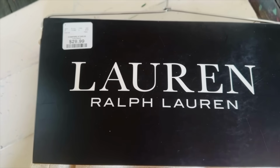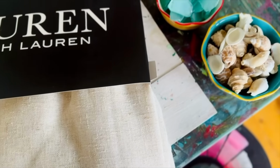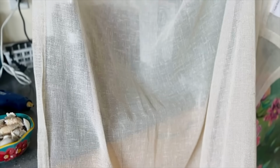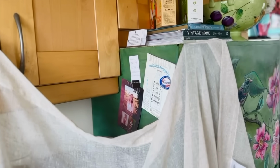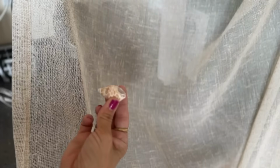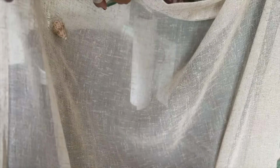I got these curtains for my dad, $30 for the pair, and we are going to give them a seashell treatment. I wanted to give you a view of how I do this. Got a chip clip right there, and I've got this part of the curtain tucked into the fridge. When you go to put the hot glue on the curtain, it's always more aesthetic if you find curtains that are sheer. So these have a sheer quality to them, but that means the glue will seep through the fabric and stick to the surface if you lay it down flat.